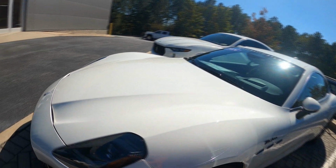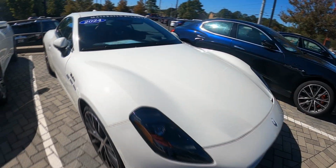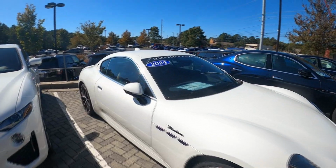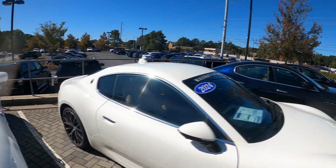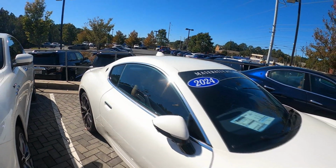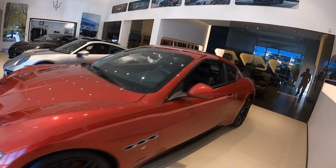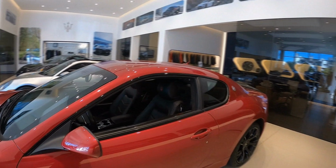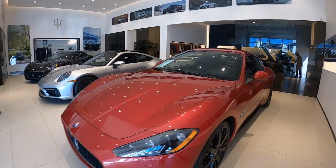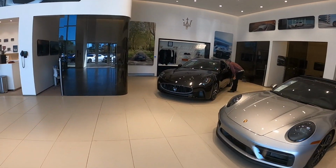So another 2024 model. It looks like the gap doesn't quite line up flush. So yeah, the Modena, I believe it's got 30 more horsepower than the previous generation. So this one's from 2008 to 2012 based on the front bumper, because that one's got the fog lights. But it's great that they have them here almost side by side, so that's the new one.